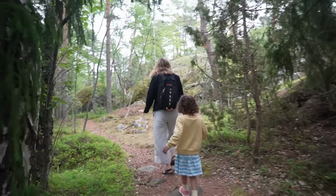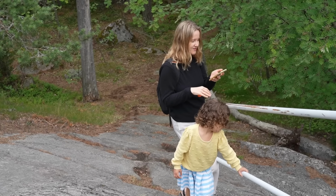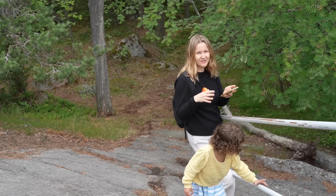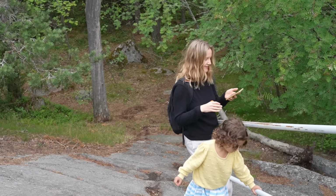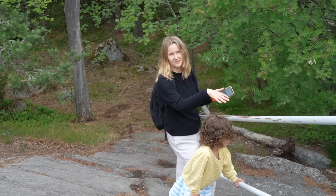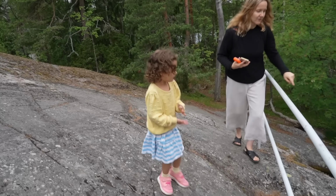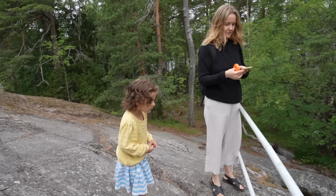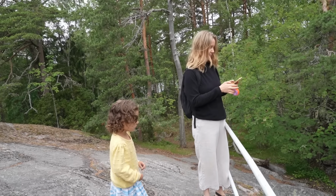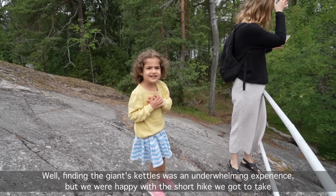Okay, so I have to check the specifics of what a giant kettle is so that I'm not inaccurate. It's typically a large and cylindrical pothole drilled in solid rock, underlying a glacier. Wait, wait, Annika. See? Annika, you have to be very careful here. Look, the giant kettle.